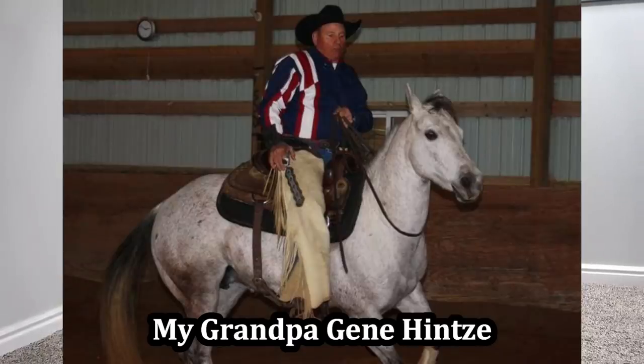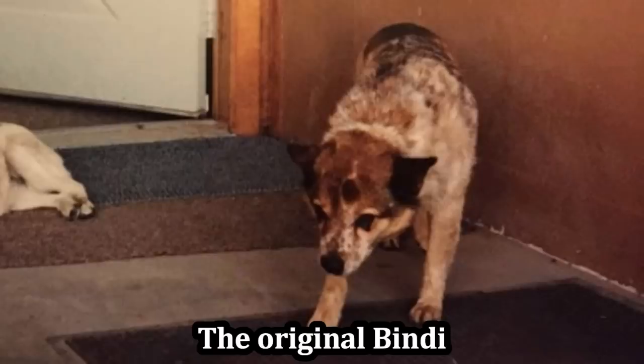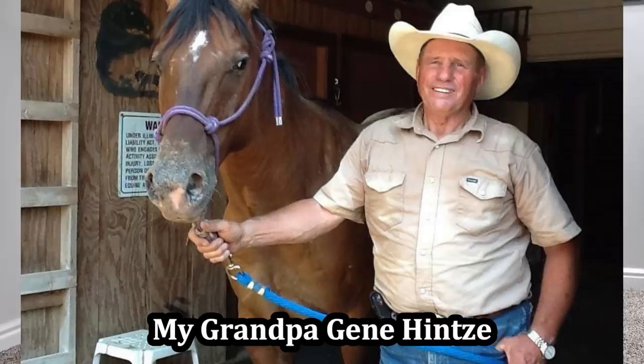Let me explain the whole name to her, because there's quite a bit of background behind her name. So Bindi, where I get that name from, is my grandfather. Back when I was a little kid, he had this rough, tough little red heeler that he named Bindi. Another name for them is the Australian cattle dogs. Well, my grandfather and my mom and all her siblings lived in Australia for something like 12 years, I think. My mom's whole growing up from a young kid until she became an adult was in Australia.